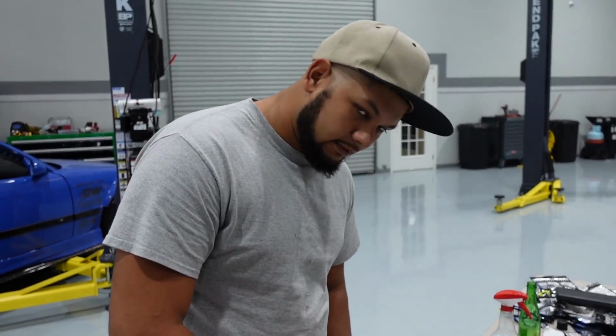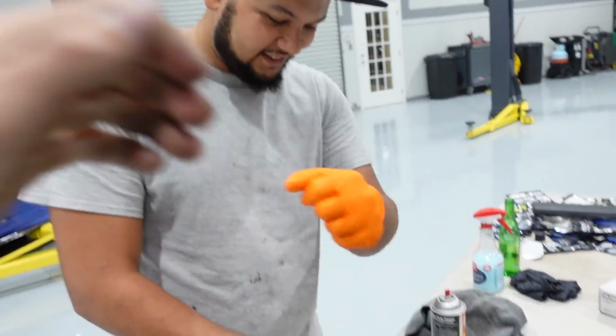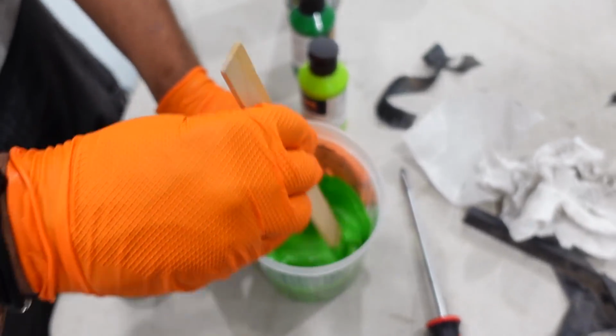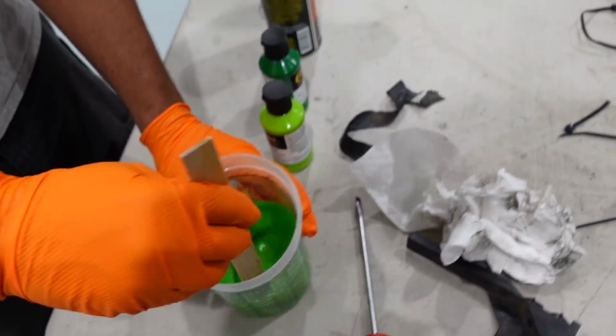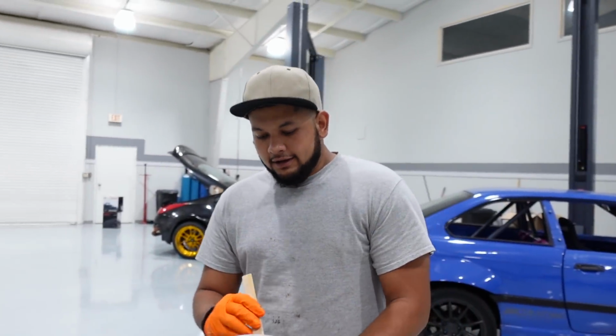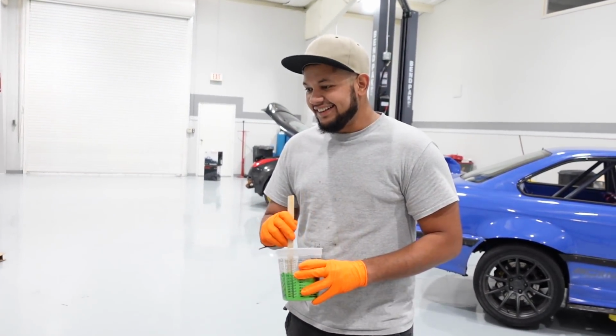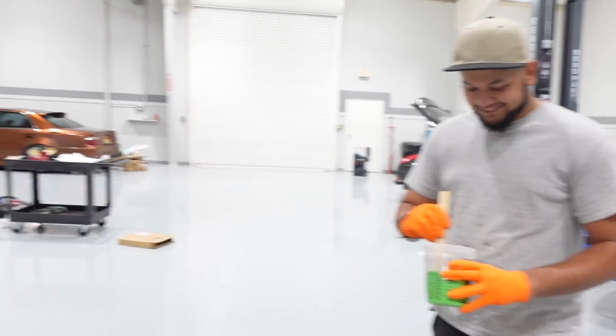Look who's here. Killed it on the cage, bro. Thanks. So, mixing up in the lab, trying to get the right color for the undercoat for the fender wells. What do you think? Do you think it's a dumb idea, or do you think it's gonna look good? It's gonna look good. It's gonna get dirty, but yeah. It'll look good when it's clean.